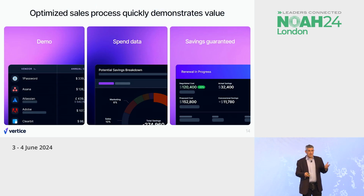In terms of how we sell, we do a demo. We pull some of your spend data so that we can analyze it on your behalf, and then we guarantee the results. So if you're paying us X, we'll guarantee to save you 3X. Generally, that works well with most of our customers. They like that you put your money where your mouth is, and that's helped to deliver us quite fast revenue growth, as I said, 7X last year.